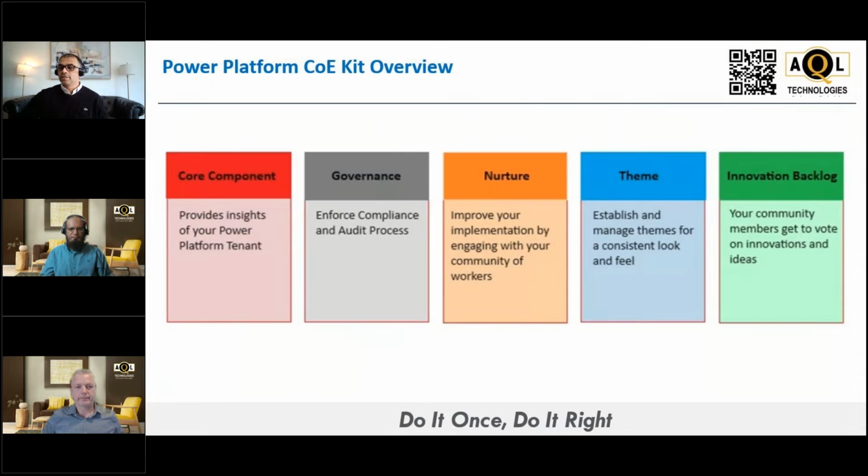So what exactly is the COE Starter Kit? The COE Starter Kit basically provides tools and resources you need to establish a centralized governance framework. And this is primarily for Power BI, Power Apps, Power Automate, and Power Virtual Agent. Essentially, the Starter Kit establishes and helps you maintain some standards within an organization. And it provides predefined components, which you can see on my screen, that can be extended and customized to align with specific organizational processes and requirements. So in short, it's a starting point for implementing best practices and guidelines for utilizing the Power Platform effectively.